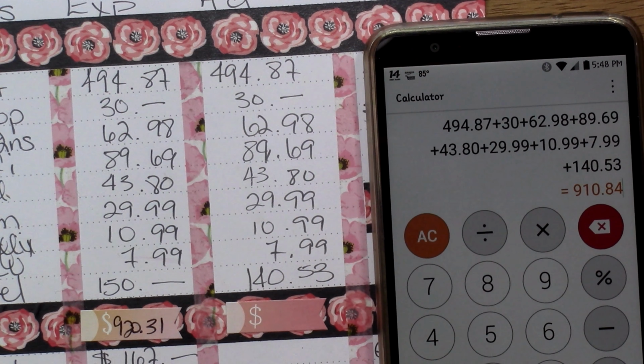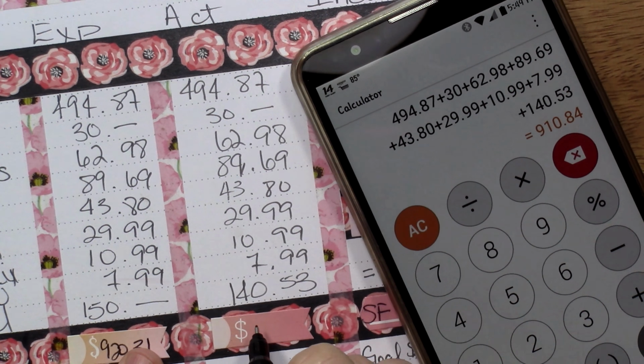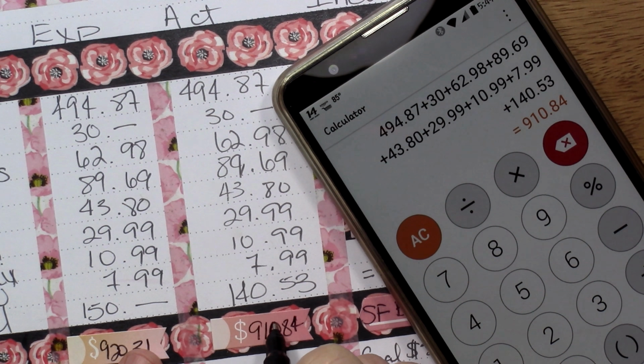Okay, our grand total was $910.84. So we came in about $9 cheaper than what I thought we would. So that's pretty good. That's a blessing in disguise. All right.